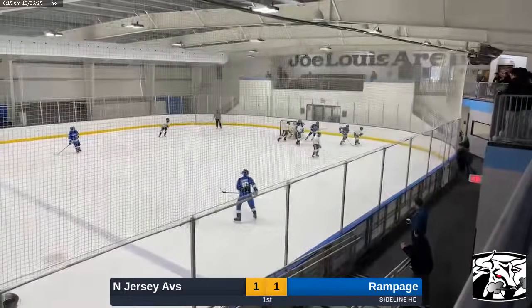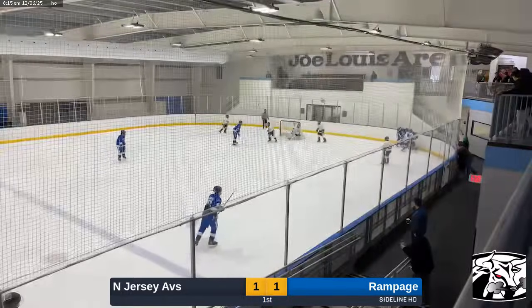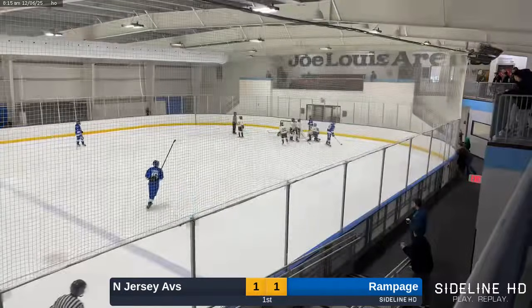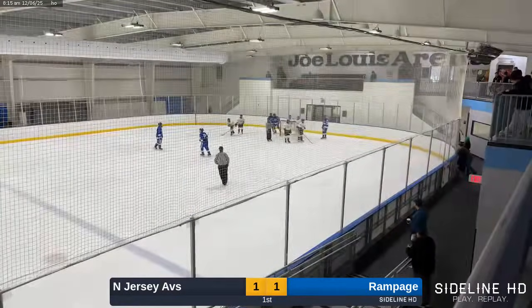Nicky back there still battling. He's going to try to go get the puck. Nice job of the Avs player to box him out. Pins him up against the boards. Nicky comes away with it. Gives it to Bogey. Tries to slip it back over to Nicky. Goalie says, forget it, I'm going to just jump on it. And with 11:08 remaining in the second period, we're going to have a stoppage of play.